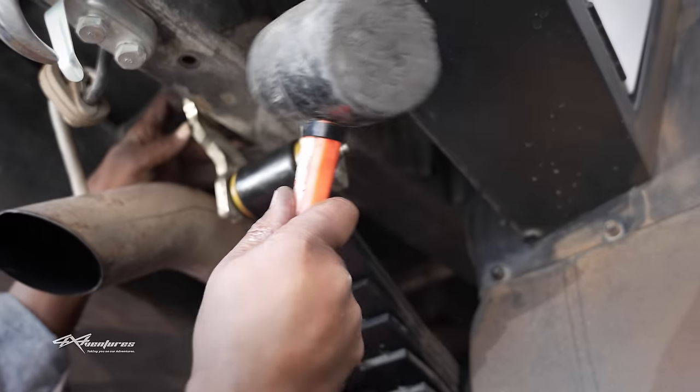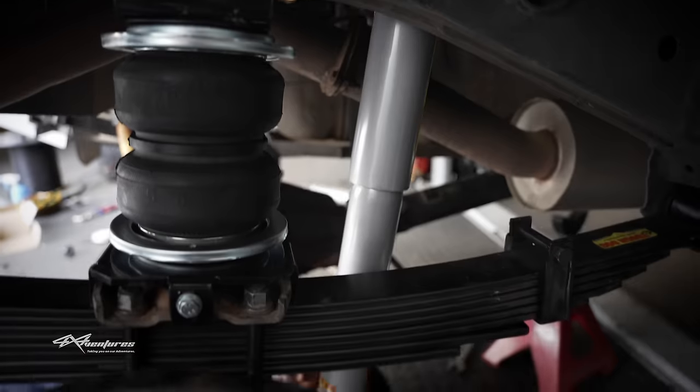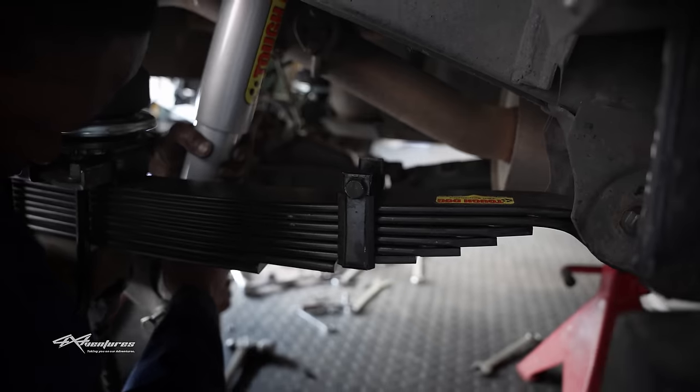Opposite Lock reached out to me and said, Ryan, listen, we'd love for you to test out our Tough Dog suspension unit. A massive upgrade happens that truly changes the Ford Ranger.